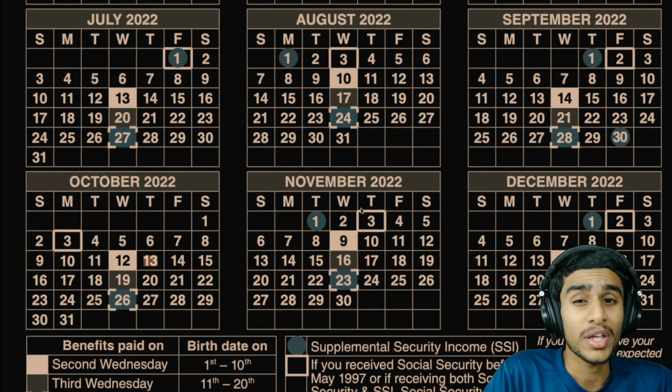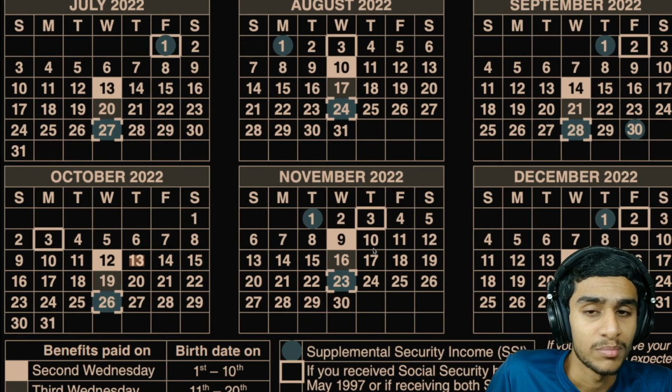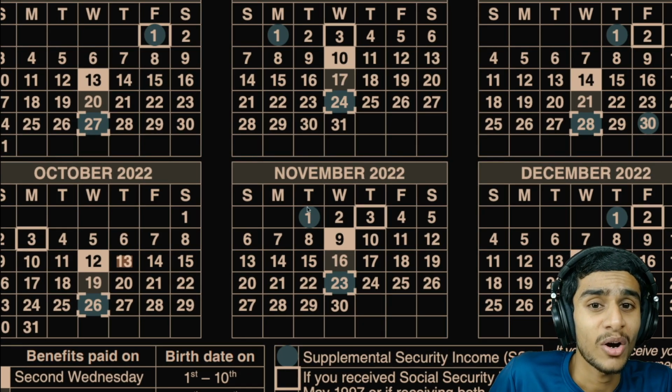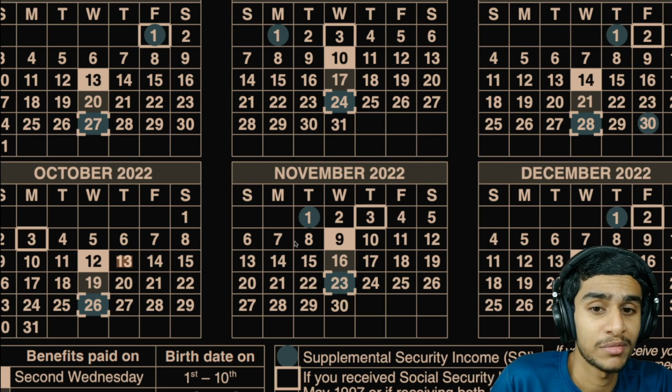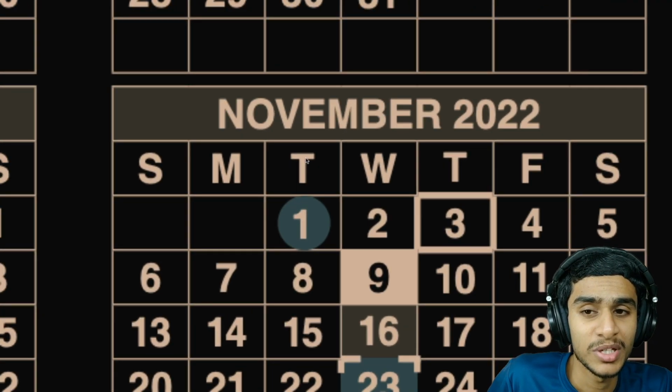So first, talking about the SSI beneficiaries, Supplemental Security Income, we are talking about the first most important date, and looks like the first of this month is landing on Tuesday. Therefore, for roughly about 8 million SSI beneficiaries, you'll be getting your payment on the 1st of November 2022, and this happens to be Tuesday.